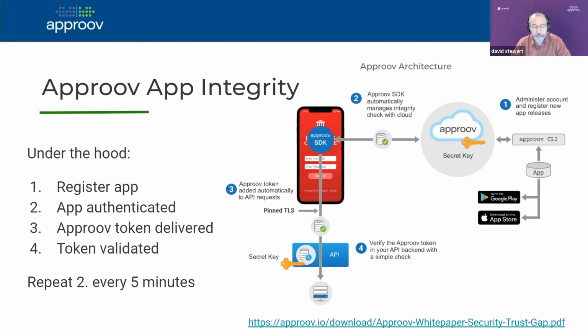So what happens is that you create your app, and then before you load it up into the App Store, you register the app with the Approov cloud service. At a very high level, you can think about what we're doing here as like a DNA test of the app. We extract the DNA sample, if you like, from the app before it goes into the App Store, and that gets stored in the Approov cloud.